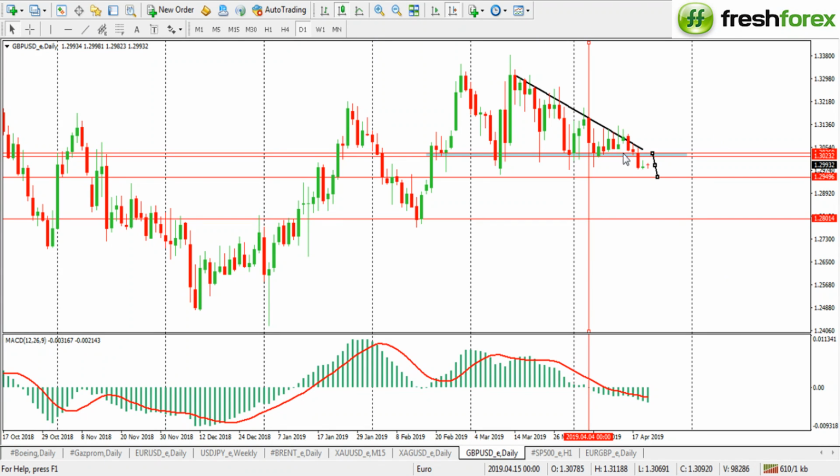So your main aim here, now that the price has gone below this level, is to wait for a retracement, pick a sell from that point, set your first take profit, and the next one. So we move to the next chart.